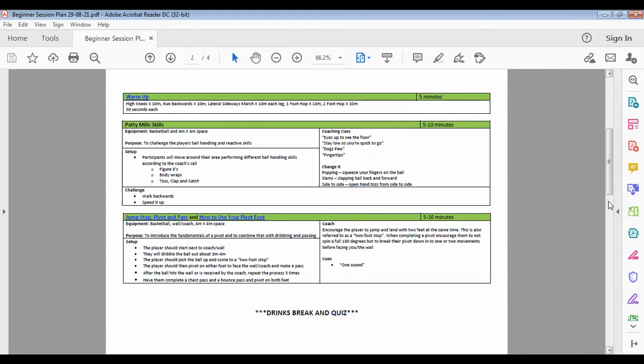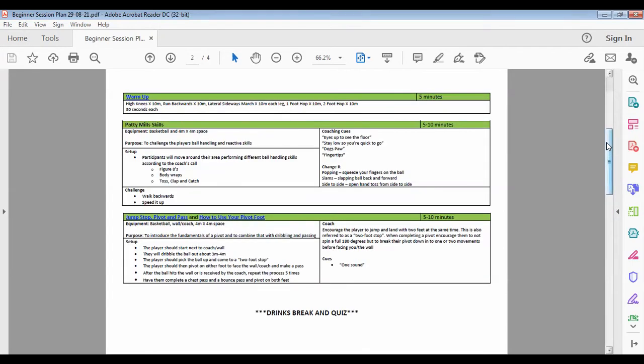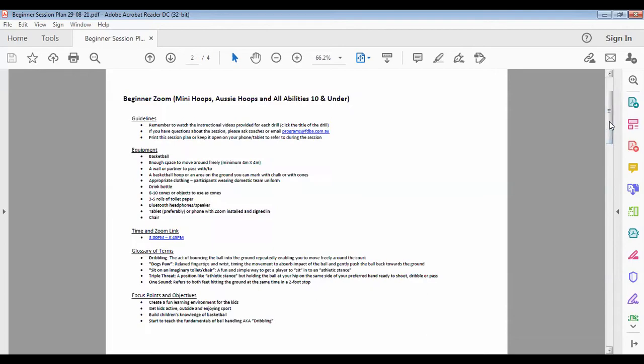So our first drill we're going to do is the Patty Mills skills. You guys have done these before: some body wraps, some figure eights, some toss and catch. Then we've got our jump, stop, pivot and pass that we did last week. We're going to build on that. We've got a new drill, a dribble and a pass to a target drill. And if we have time, we'll finish off with the Olympics and Paralympics, with our drinks break and quiz in the middle there.